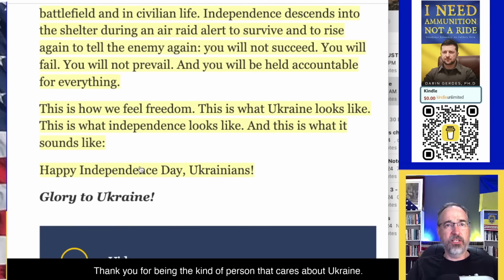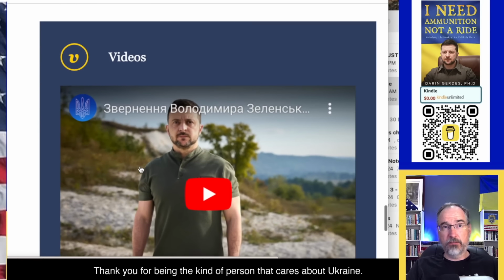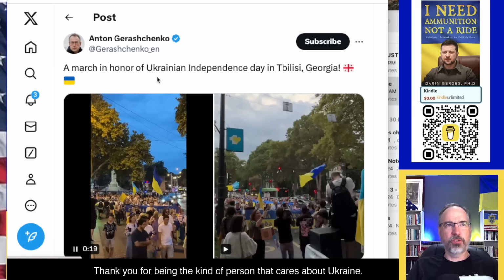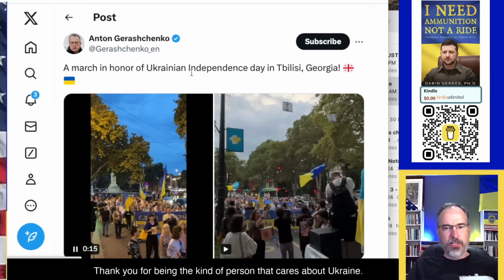Happy Independence Day, Ukrainians. And it was a pretty stirring speech. I read through the whole thing, and that's just a snippet, but wow, okay. Here, the Georgians in Tbilisi, Georgia, are marching in honor of Ukrainian Independence Day. They understand. They're close enough.